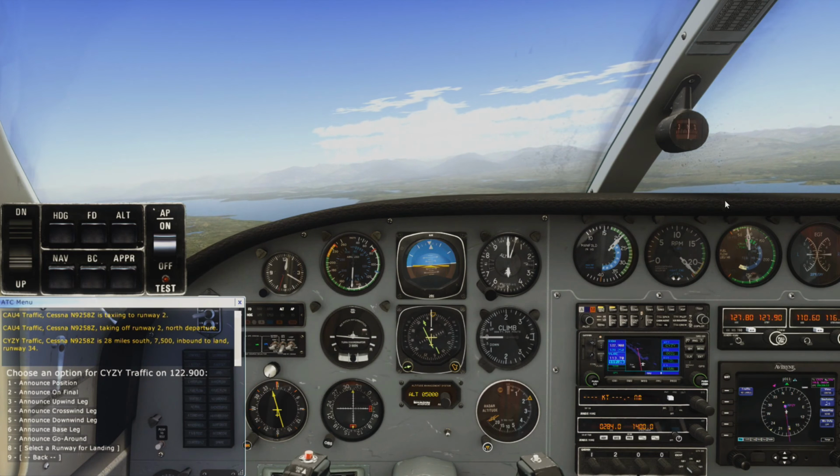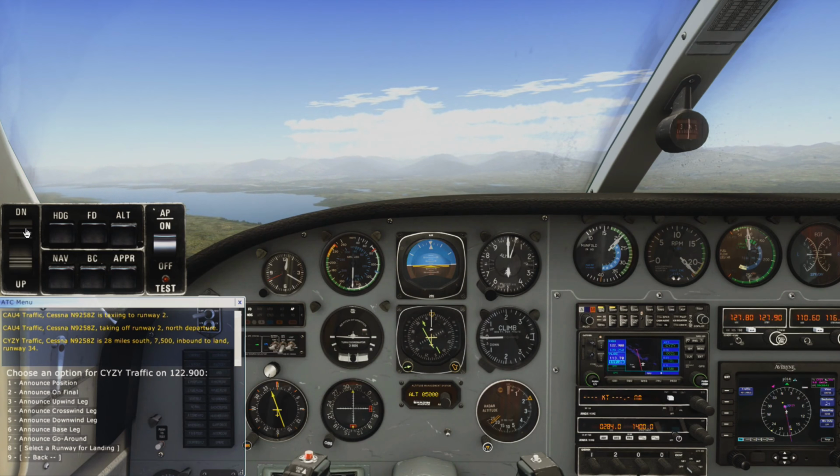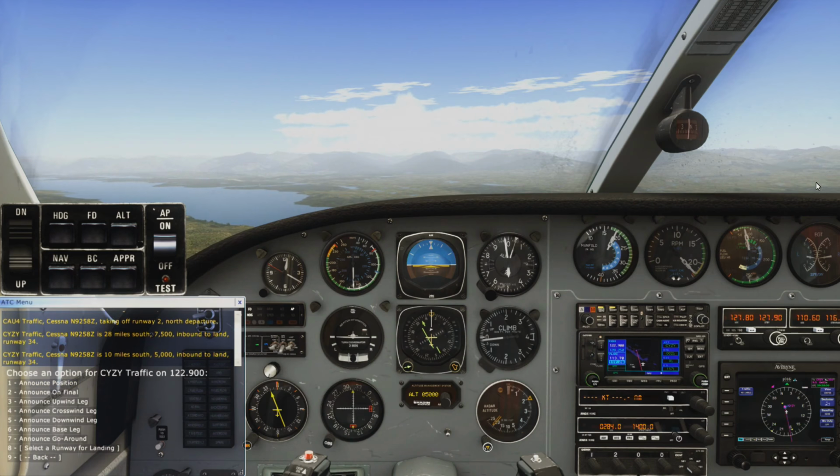So I can make a little bit longer approach into it and get lined up. I'm gonna take the altitude hold off and slowly descend. 10 miles out, announce our position. CYZY traffic, Cessna November 90258 Zulu is 10 miles south, 5,000, inbound to land, runway 34. Pull back on the thrust a little bit more.